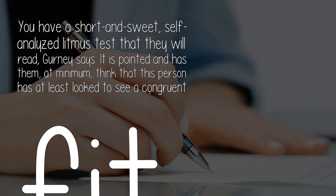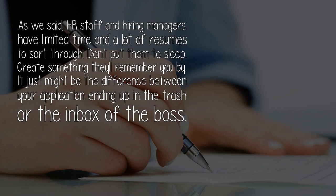Gurney says, it is pointed and has them, at minimum, think that this person has at least looked to see a congruent fit. As we said, HR staff and hiring managers have limited time and a lot of resumes to sort through. Don't put them to sleep. Create something they'll remember you by. It just might be the difference between your application ending up in the trash or the inbox of the boss.